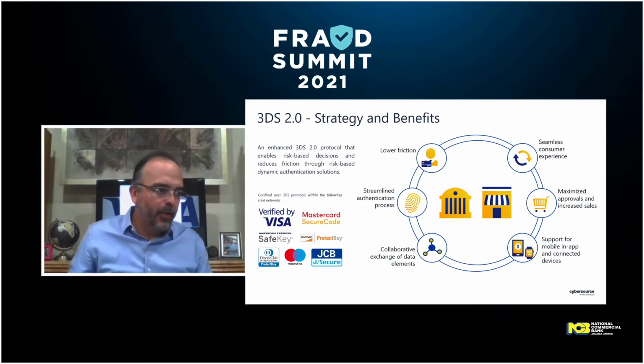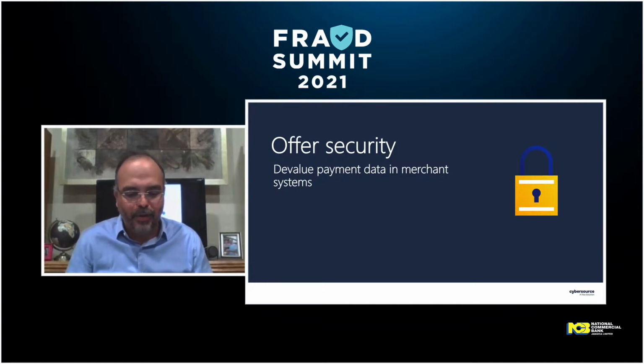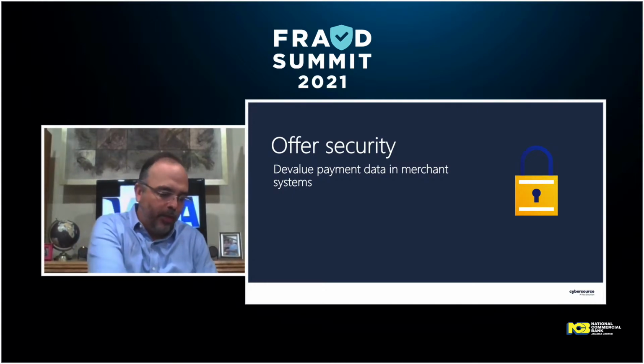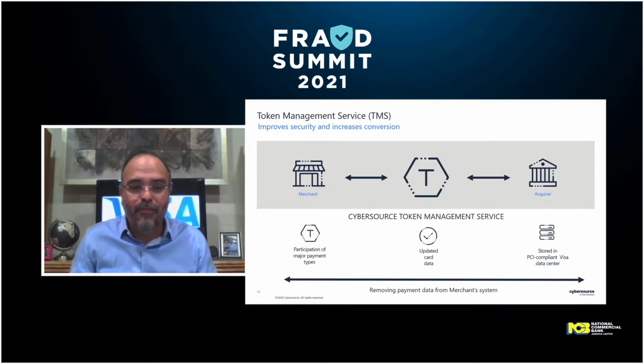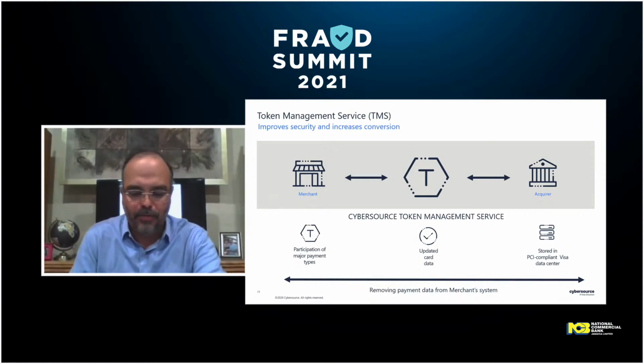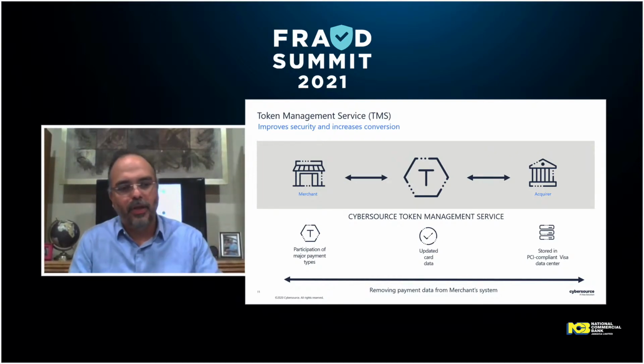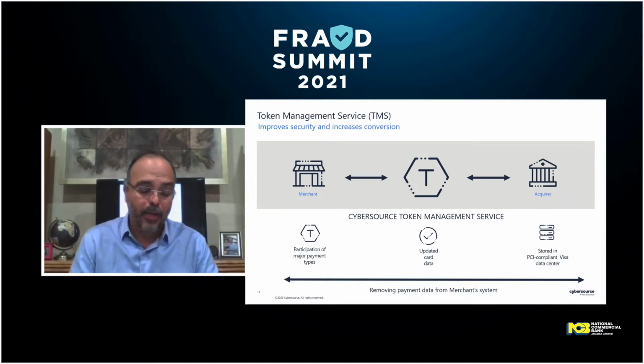Then the final topic of the session is how to offer security related to devaluating the payment data that is processed within the merchant's systems. The solution for this is to avoid merchants at all processing payment data. Have an entity, be it Cybersource from Visa or any PCI certified entity that has the right system in place to do two things on your behalf. One, capture the payment data on your behalf. Okay, so the merchant is not exposed to handling payment data.